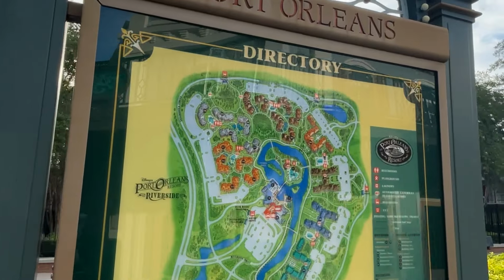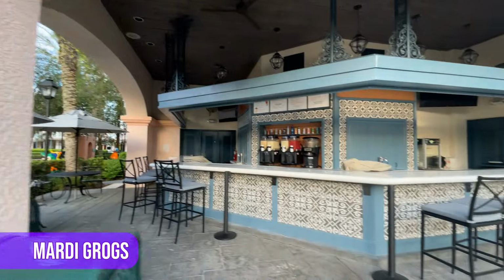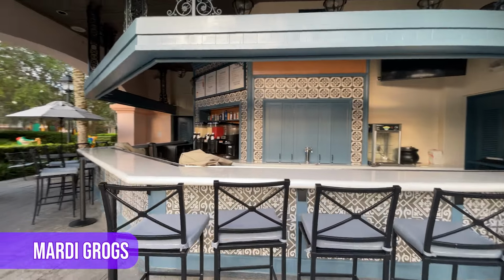What I will say is that if you're looking for something a little more serene, there are some smaller pools over at the Riverside part of the resort. You can certainly walk over there and take advantage of those if you want a little more peace and quiet. And then there was a bar next to the pool. Yeah, not far from the pool if you want to swim in some grown-up drinks. They have the Mardi Gras bar. That seems like it would be a great place to hang out.